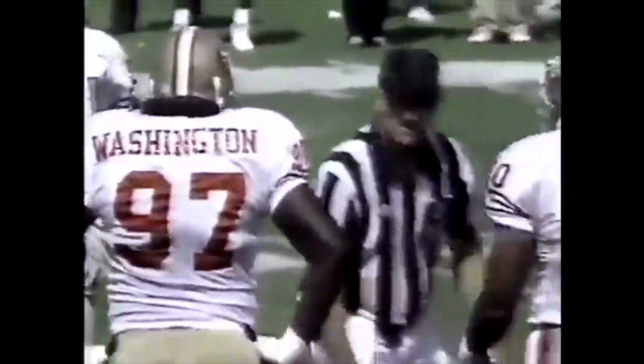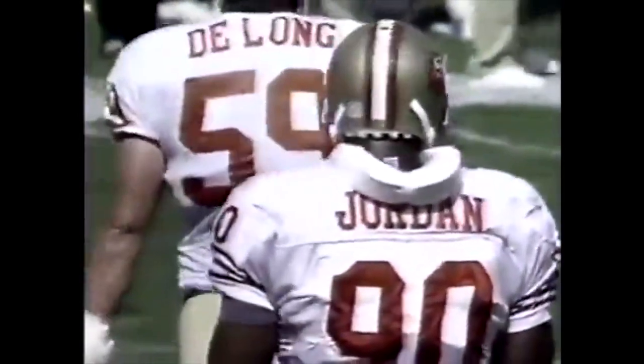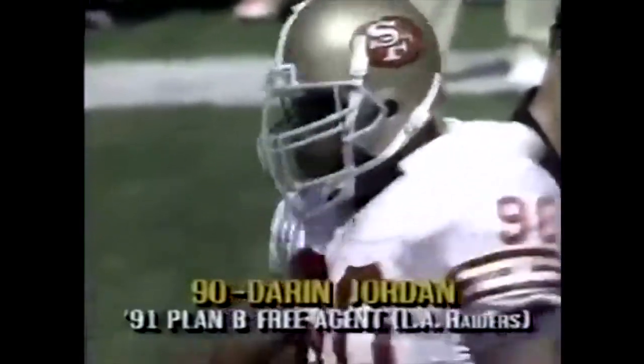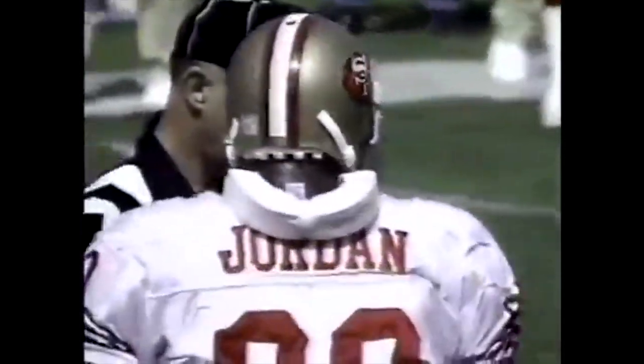He's an interesting story. Darren Jordan, he was plan B from the Raiders. Played in the playoff and championship game with the Raiders. The Raiders left him on plan B. He got married in the offseason, and his wife is a surgeon. And she got assigned to Highland Hospital in Oakland, so he said, I'll sign with the 49ers.